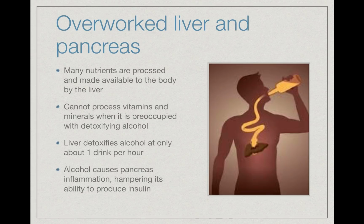An overworked liver and pancreas is also a big problem that leads to nutrient deficiencies. Most people understand that the liver is important to remove alcohol and to process it into less toxic components. But what most people miss is that the liver is required to process vitamins and minerals and fatty acids and even amino acids to make them available to the body. And it simply cannot do this when it's busy trying to get rid of all of that alcohol.